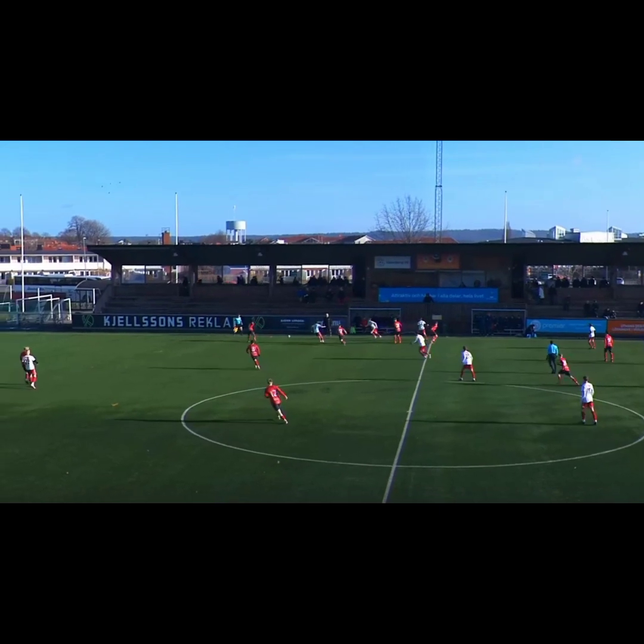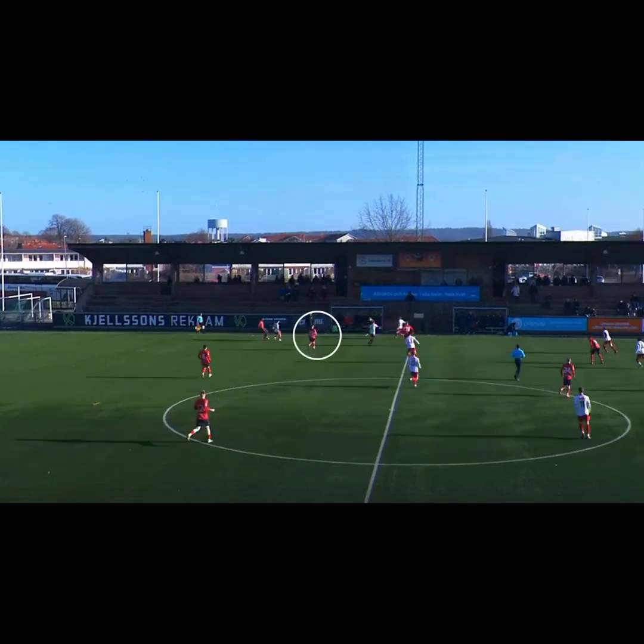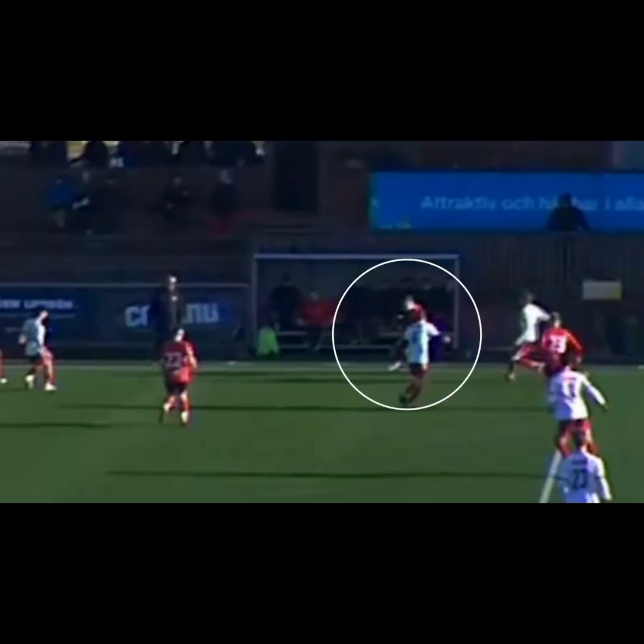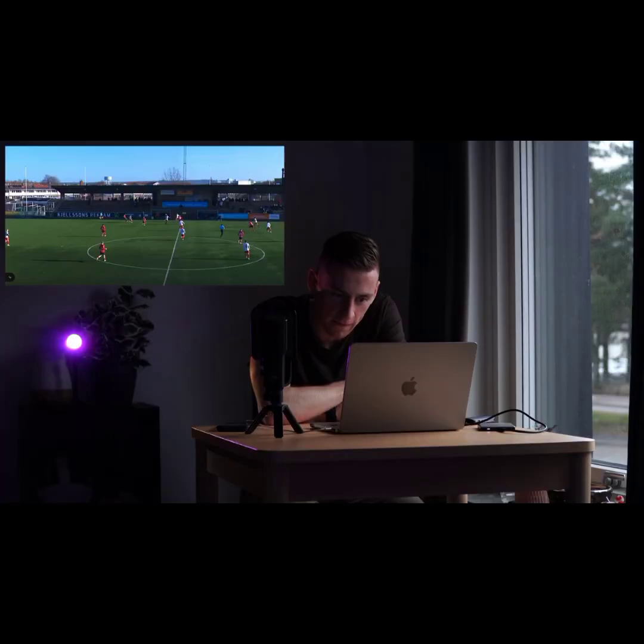Yeah, it's an interesting one. I could play the 22 as well inside. What do we notice about your body shape? Back to goal. Yeah, closed off. So what do you not know? What's behind me? Or yeah, a little bit harder to see.